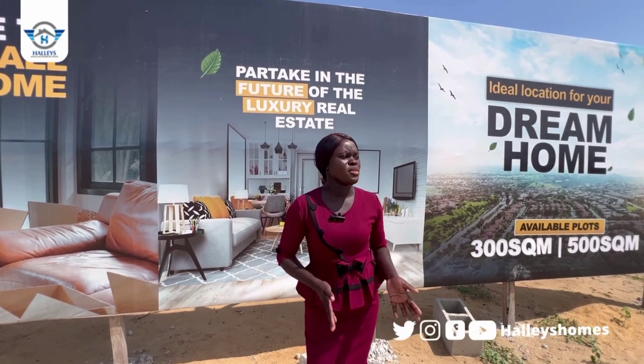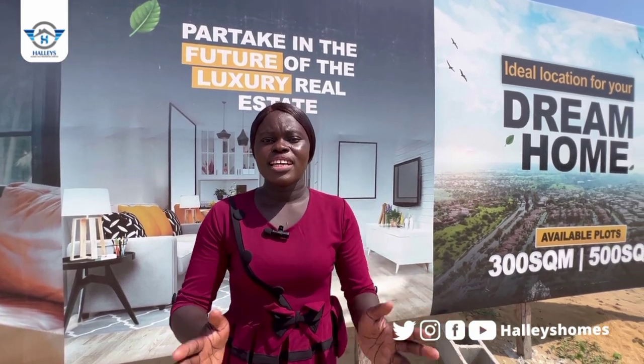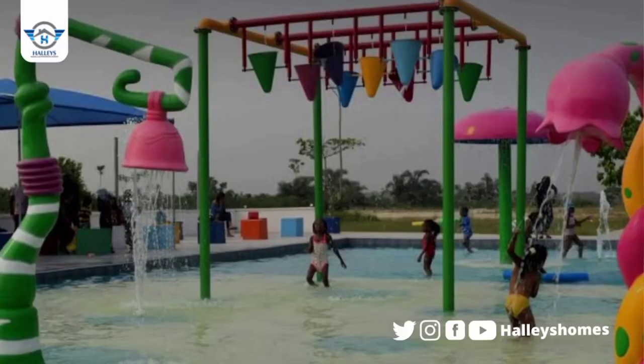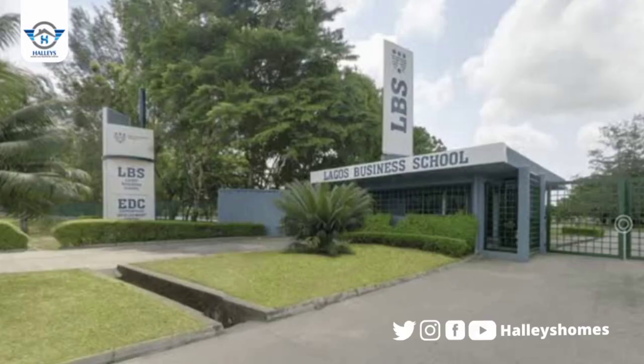I know you'll be wondering, where is this place? Yes, this place is Bogije, adjacent Beechwood Estate. Landmarks to this property, we have the Omo Resort, we have the Corona School, Lagos Business School. I mean, what do you think?